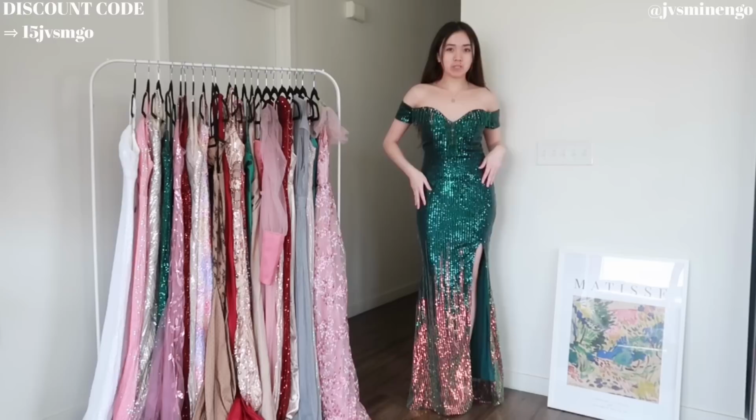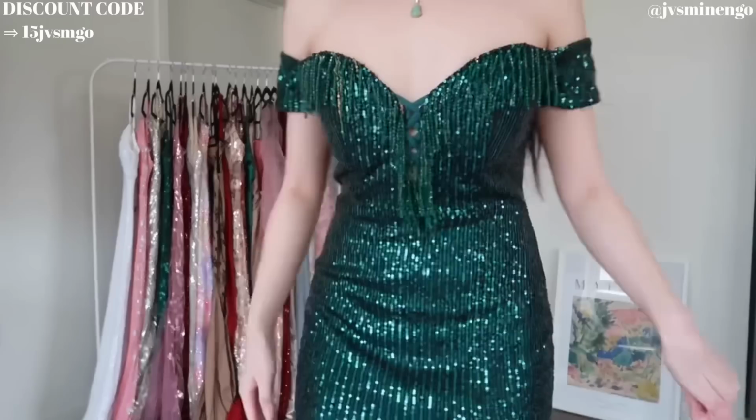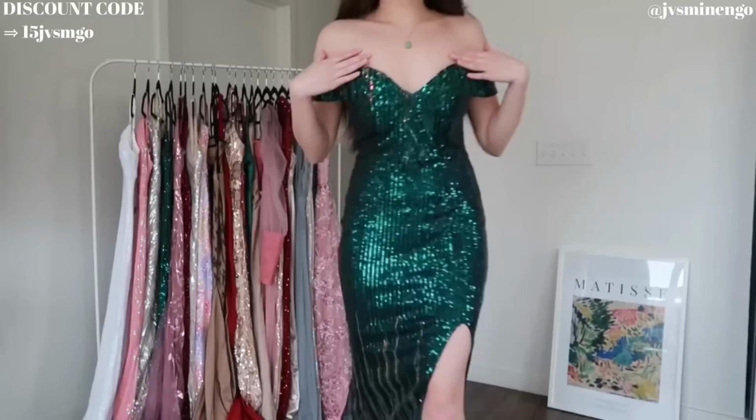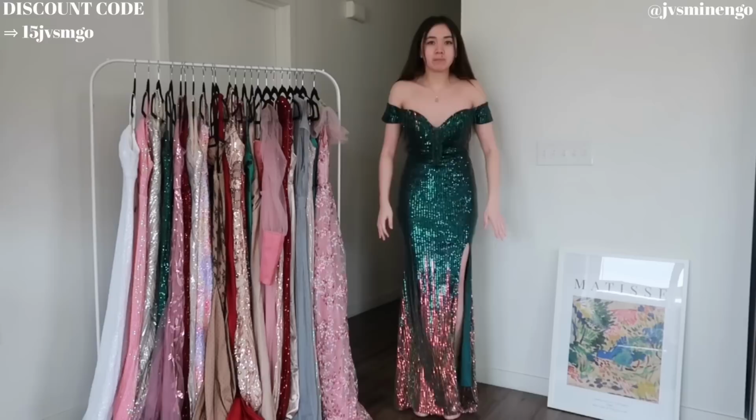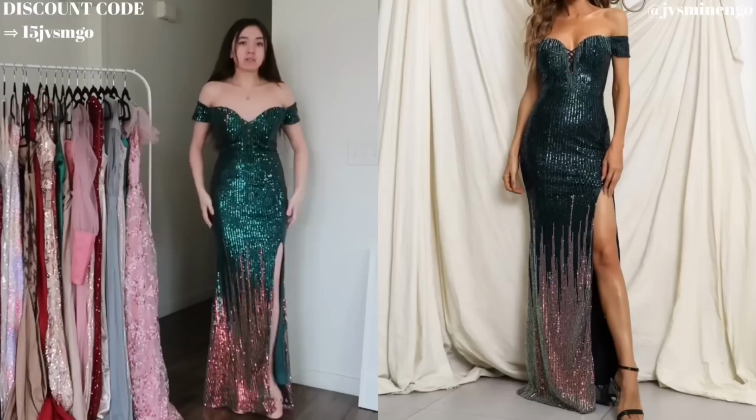I don't know if you guys can see this detailing, but if you look closely, this one has really nice beaded detailing, and it laces up in the front over here. I think these off-the-shoulder dresses are beautiful, but this one is too big on me. I really want to make it work, but if I lean forward, you can see my whole chest, and I feel like if I move too much, it'll fall down. But if they did have a smaller size, I feel like it would be perfect.